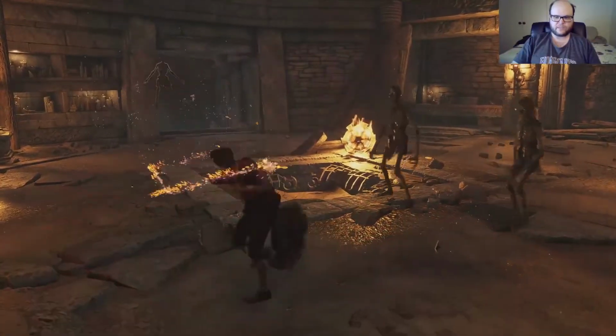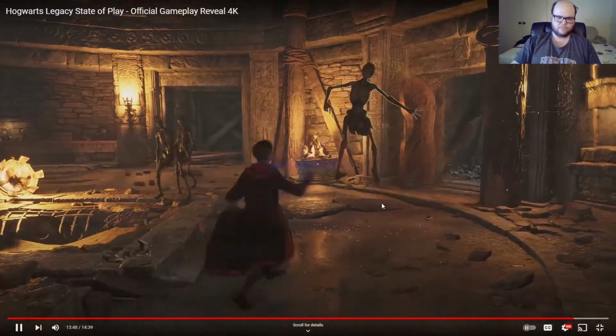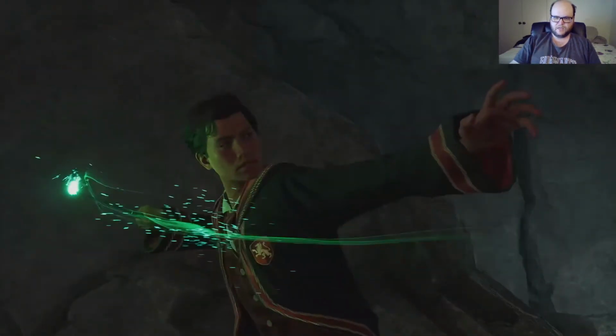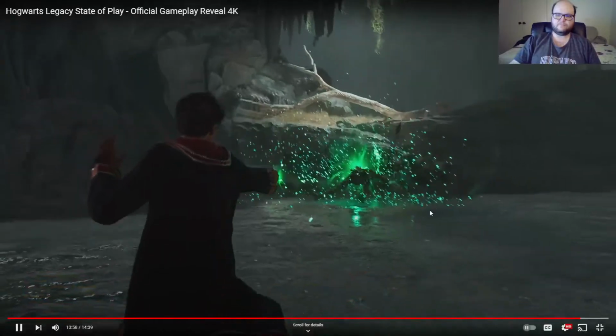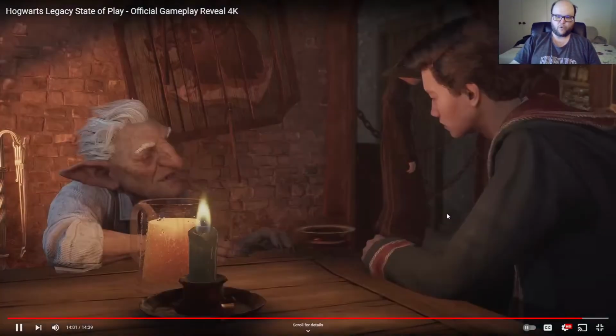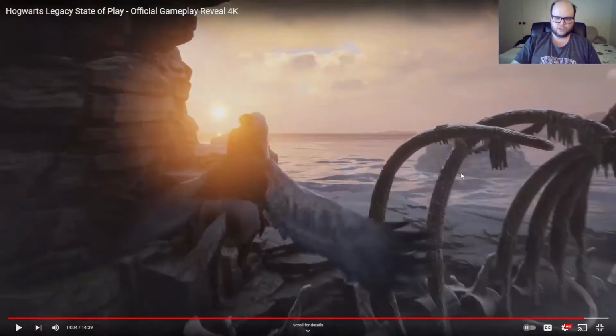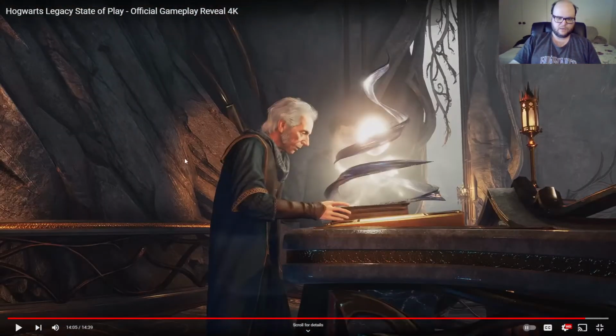Yes, looks like Gringotts. That is the Inferi. If you don't know what they are, please look them up. We actually have a spell that protects us from water. Goblin. Look, it's the Hog's Head Inn. Dragonbone.